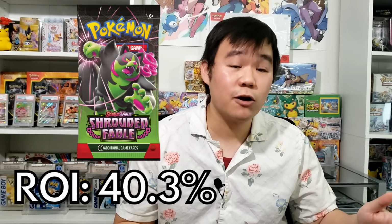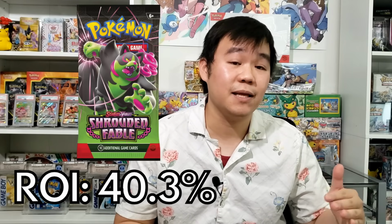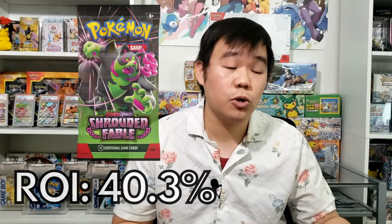People really dislike Shrouded Fable. It's not that fun of a set, mainly because there aren't a lot of desirable Pokemon. There's no Lugia, Charizard, Pikachu inside of Shrouded Fable, but the packs do have decent value. So a very interesting juxtaposition.